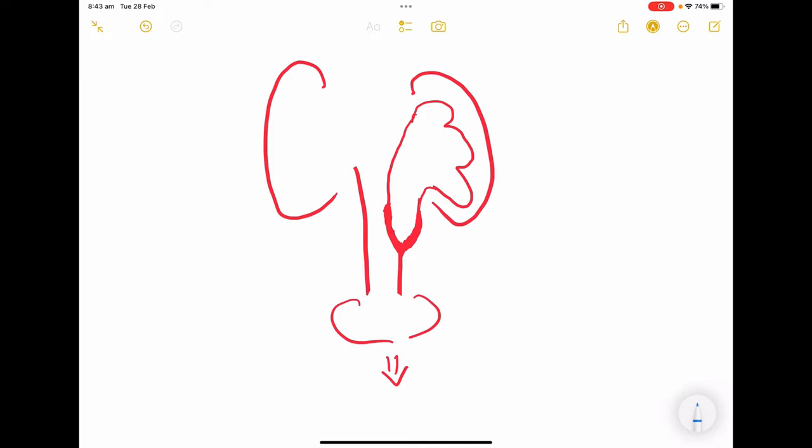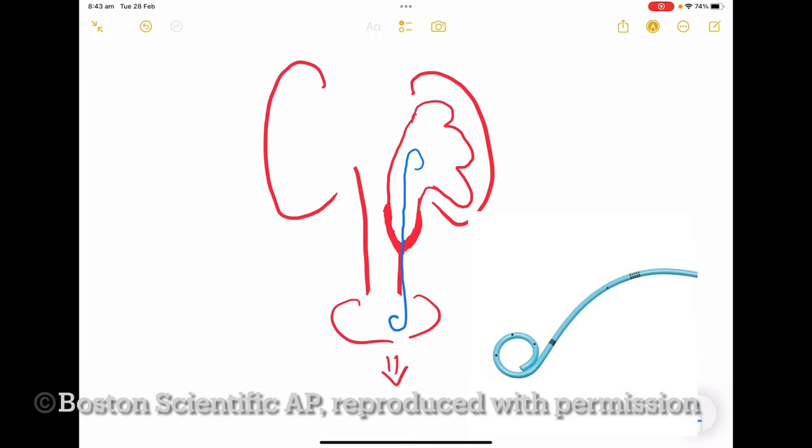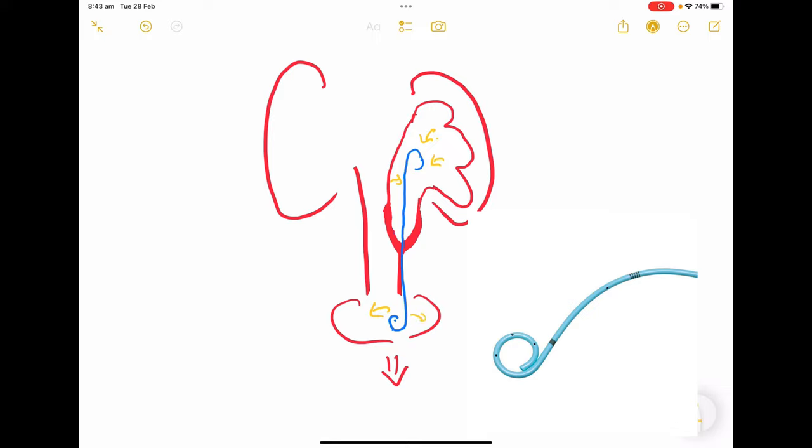So in the meantime, what we do is put in a ureteric stent for you. The picture shown here is how a ureteric stent looks. There are many shapes, sizes, and colors out there in the market, but generally they do one similar function. This is a picture of how a stent would look inside your body. There are little holes in the tips of the stent that allow urine to flow from here through the stent, bypass the obstruction, and come out in the bladder.